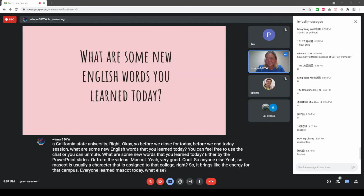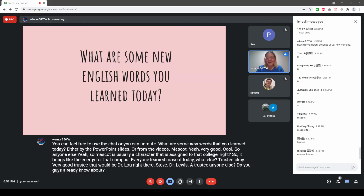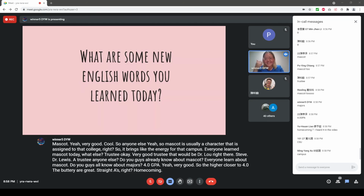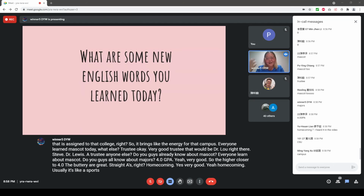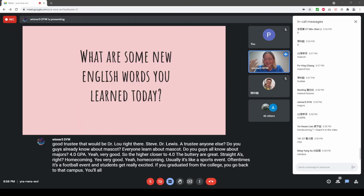What else? Trustee. Okay, very good. Trustee, that would be Dr. Liu right there. Dr. Liu is a trustee. Anyone else? Do you guys already know about mascot? Everyone learned about mascot. Do you all know about majors? 4.0 GPA, yeah, very good. So the closer to 4.0, the better your grade, straight A's, right? Homecoming, yes, very good. Homecoming is usually a sports event, often a football event, and students get really excited. If you graduated from that college, you'll go back to that campus. You'll all participate. Very good.